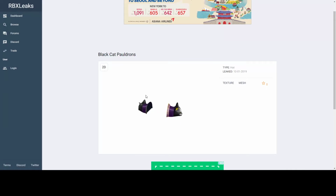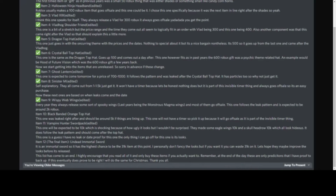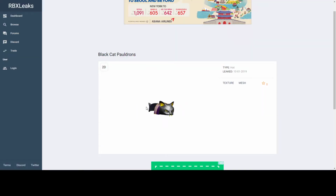So I wouldn't be shocked if this one was also 5,000 because going in the order that they were leaked, this one came in the 11th spot, which fits Vampire Hunter Sword Pack, which means probably gonna be 5k for this, which is honestly kind of not worth it. I don't think this looks that great, and it's probably gonna be overpriced as usual, but 5k is probably what you're gonna need for this one, so that's quite a bit, but it's just following the pattern. It's pretty cool, I guess. So if you have 5k, you're definitely gonna be able to pick this one up.